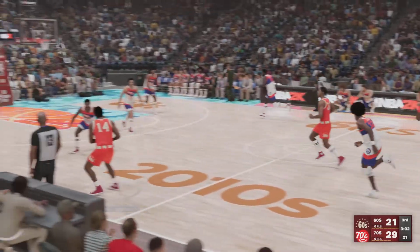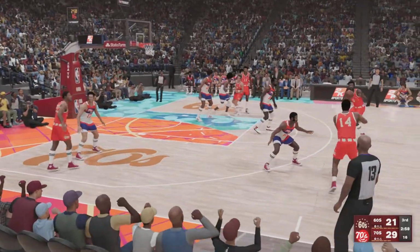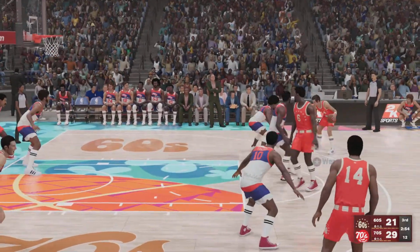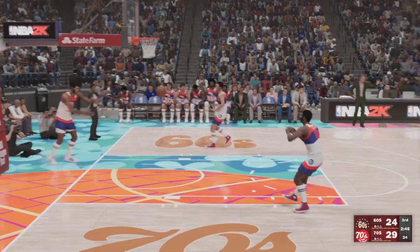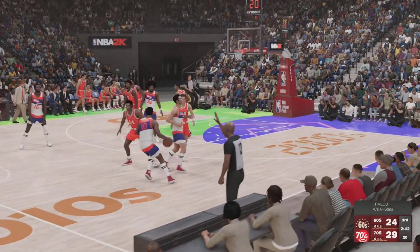Irving's gone 1 for 3 from the field here. Pass to Russell. Here's West. From outside the arc. Counted from distance. Give him 8. That's just a lapse right there. No matter what, somebody has to be there and get a hand up in the shooter's face.